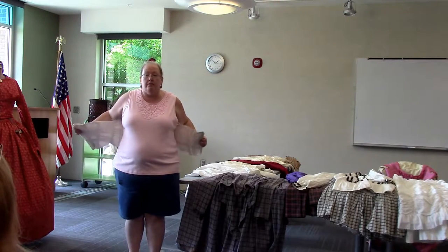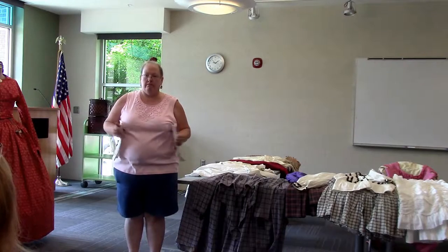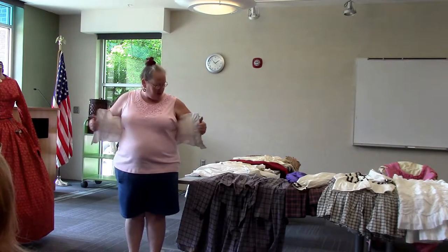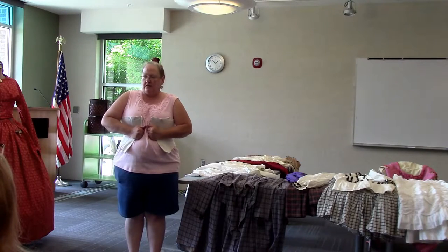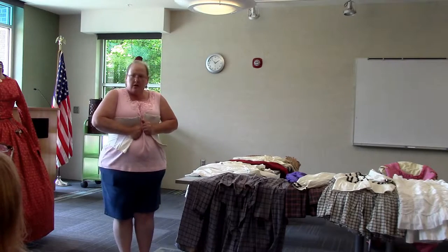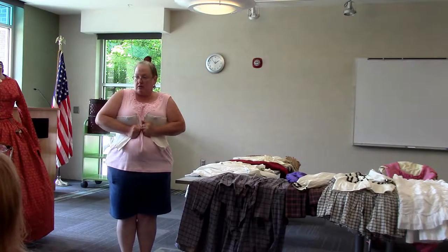Did they make those things? Mm-hmm. Rebecca made both of these. Now, this one's way too small for me. I can't wear it anymore. But it basically sets about like that. If it's situated there, then you can snap it in front.